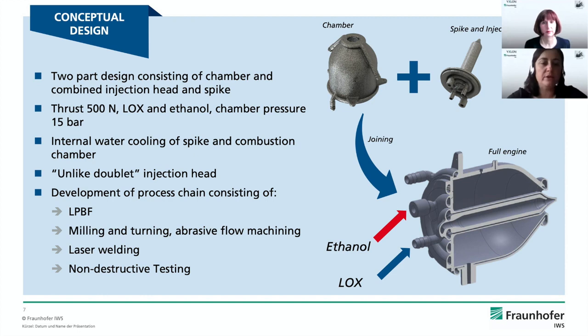We designed it for a thrust of 500 newtons so that we can test it also on the hot gas measurement setup at the Technical University in Dresden. They were our partners there. And we have internal water cooling of the spike with the combustion and the combustion chamber.